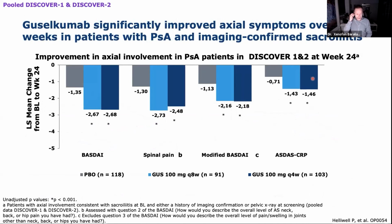I wouldn't call them similar data, but we've seen data which point towards the same direction also with the IL-23 inhibition with guselkumab, where those patients who were considered positive for axial disease, when we evaluated the BASDAI, the spinal pain, the modified BASDAI without the peripheral question, or the ASDAS-CRP, also here there was significant improvement as compared to the patients with placebo at week 24.